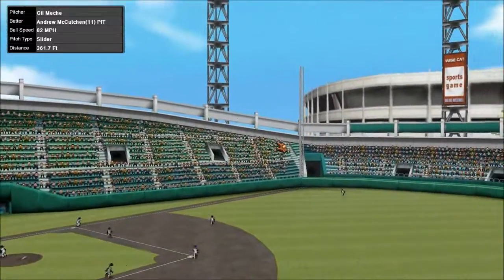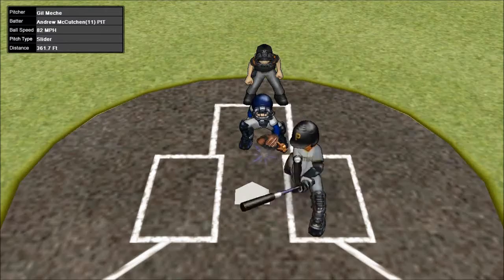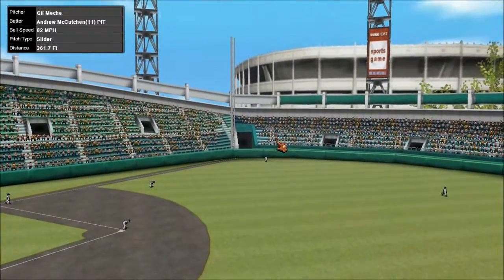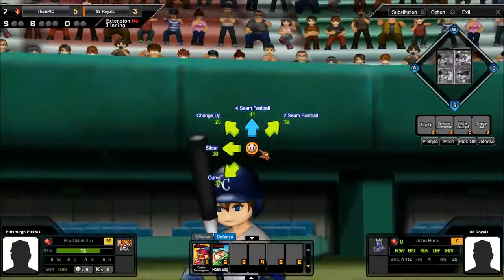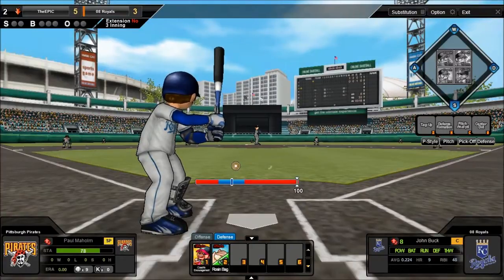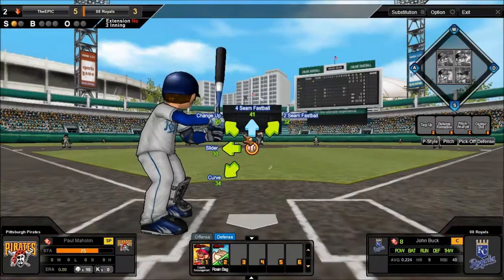We're starting the bottom of the second inning. We'll start this inning with the back end of their lineup. The hitter is approaching the batter's box. First pitch. Good hit. Foul ball, heading for the stand.